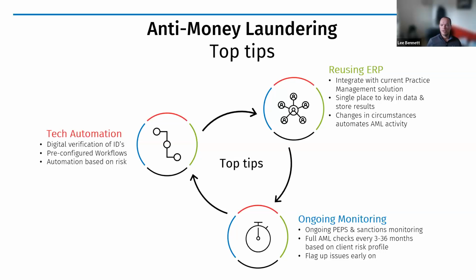Efficiency is about integration. The second tip involves reusing your existing systems. By having a single place to key in data and store results, you not only reduce redundancy, but also create a seamless process. Moreover, changes in circumstances can trigger automated AML activities, ensuring ongoing compliance. Results can be stored against the client for future evidence.